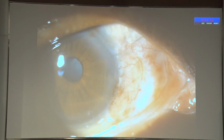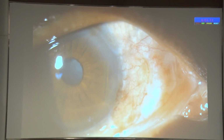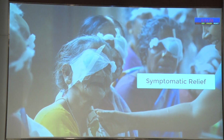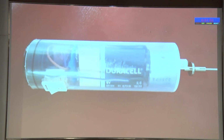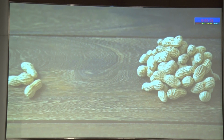The post-operative outcome is a smooth, even corneal surface without any residual pterygium tissue. This ensures complete symptomatic relief as well as a desirable cosmetic outcome for the patient post-operatively. The cost of this alternative is under 3,000 Indian rupees, a fraction of the cost of the conventional burr.